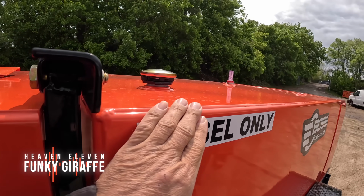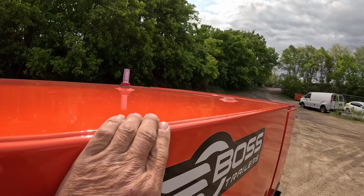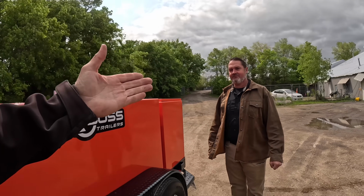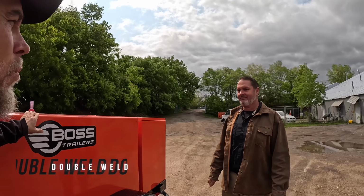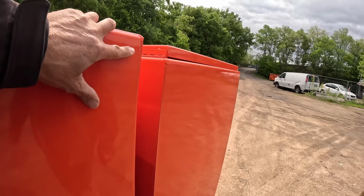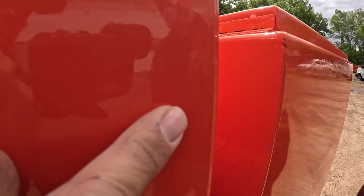And then look at the weld quality on this. Hard to tell that's even a weld. The first time I seen it, he had to actually point out the weld, because I'm looking at that going, that almost looks like a one-piece tank. I mean, it's just so smooth. But you double weld it. Dual seam, yes. We have an interior weld that's an inch off of the outside seam. So we're welded doubly all the way around.